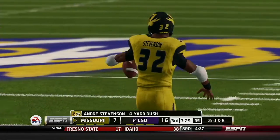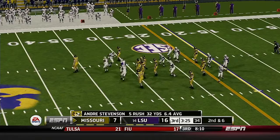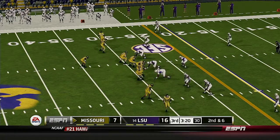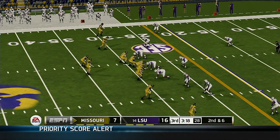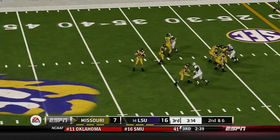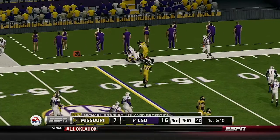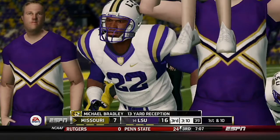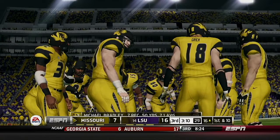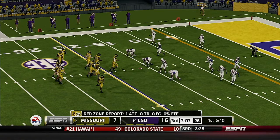Tackled after a decent pickup, gaining 4 yards. That makes it second and six. Throws complete. He's got space to work. Knocked out of bounds at the 16. That's good for gaining 13 yards. First down. And this is the 11th play of the current drive.